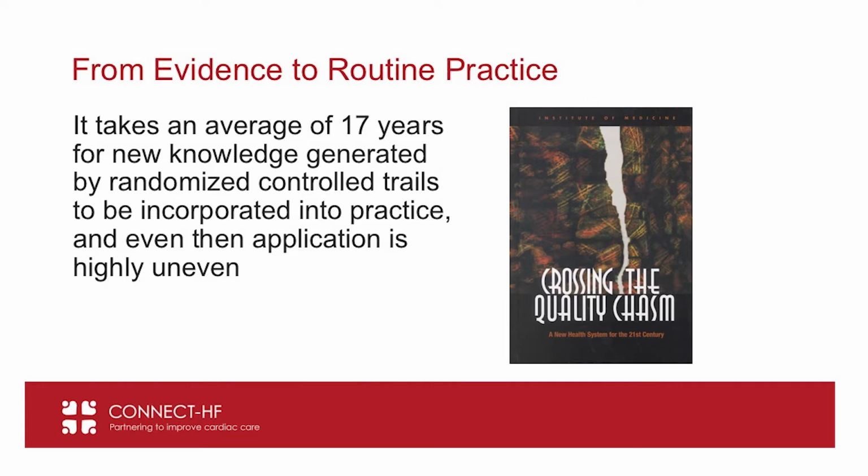This is a very famous statistic from a paper by the Institute of Medicine that shows that it takes an average of 17 years for new evidence to be incorporated into routine care. And even when it is, there's often high variability among patients. Hopefully, we can do better here.